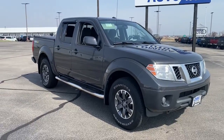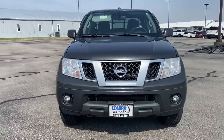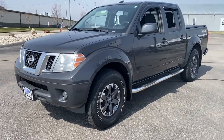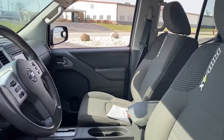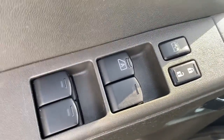Look no further than the 2015 Nissan Frontier. This vehicle is an outstanding buy with fewer than 80,000 miles on the odometer. Make comfort and convenience part of every job in this well-equipped Frontier. This midsize pickup is built to work as hard as you do, and it's available at an exceptional value.